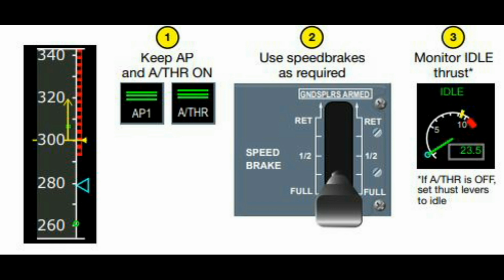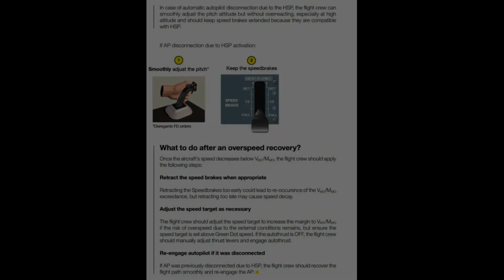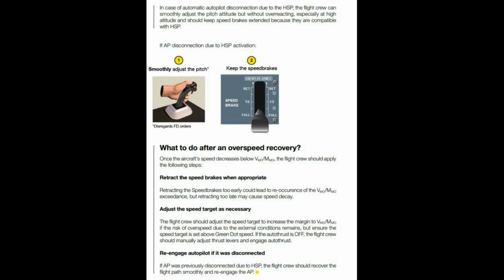So the next question is then, what to do if the high speed protection activates and disconnects the autopilot? On fly-by-wire aircraft, the autopilot may automatically disconnect due to the activation of the high-speed protection. In this case, the aircraft reverts to manual flight with the high-speed protection active. The high-speed protection is designed to target VMO, MMO stick-free and to limit the excursion beyond VMO, MMO when a full forward stick input is applied.